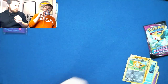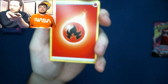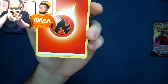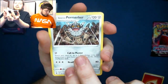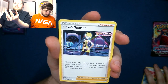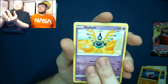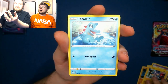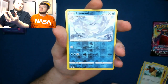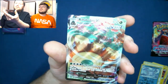All right. Moving along. Fire. How'd I know? Oh, you're so good. Let me get these cards out of the way. So we got a Fire Energy. There we go. A Berserker. A Fusion Strike Energy. Elisa's Sparkle. Not Elsa. Oh, I think I'm getting spoiled here. I see something on the edges. All right, guys. We got something good. It looks pretty cool. It's a full art, I'm pretty sure. And, oh, full art VMAX Rillaboom.